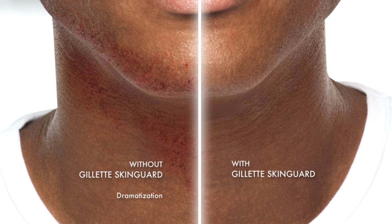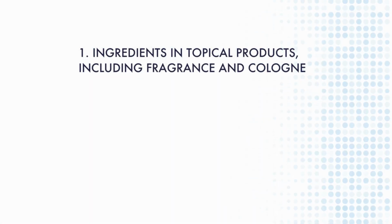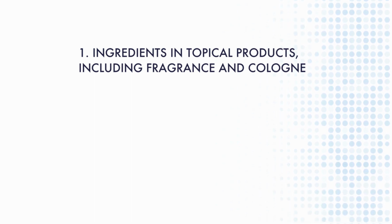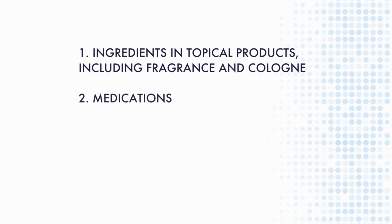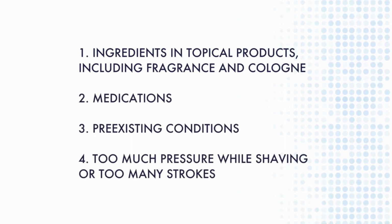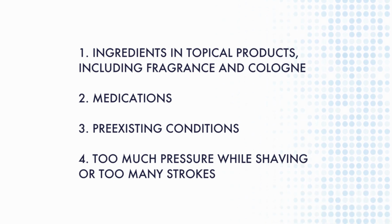In particular, it can range from redness, irritation, and in more extreme cases, razor bumps. A variety of conditions can make sensitive skin worse. Specifically, different ingredients in topicals such as lotions or fragrances, colognes, medications, pre-existing conditions, sometimes putting a little bit too much pressure while shaving, or the number of strokes while shaving can make sensitive skin worse.